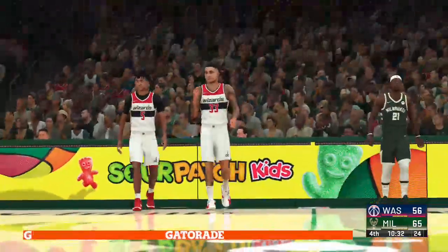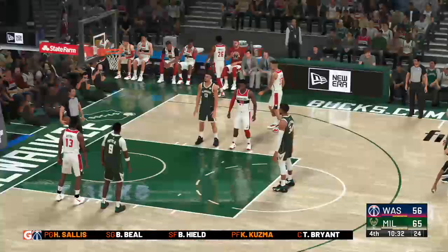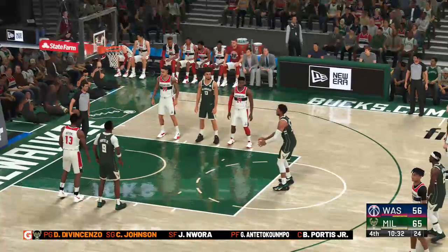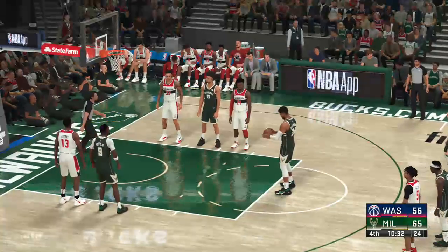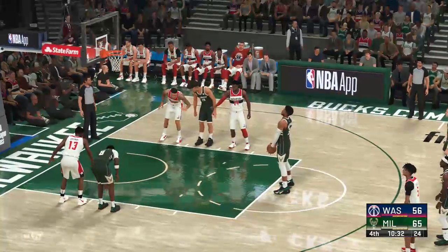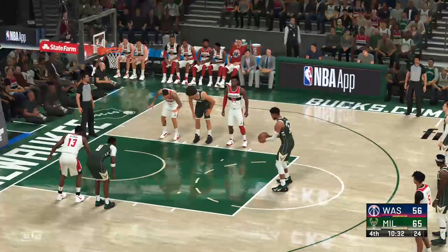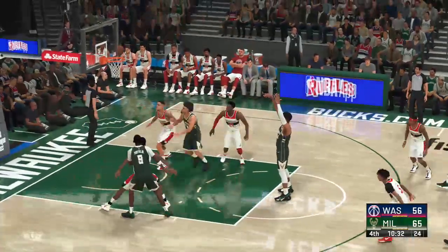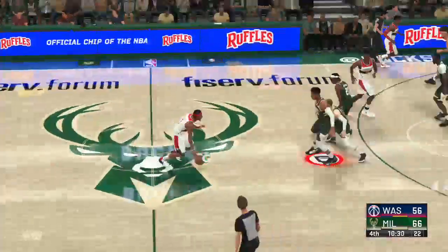The first free throw is good. The Bucks making a switch here. Holiday is checked in. And the Wizards making a change here. And so Antetokounmpo nails both of them. We've gone about a minute and a half into this fourth quarter.